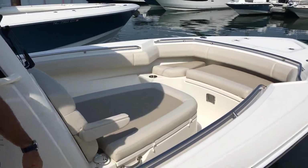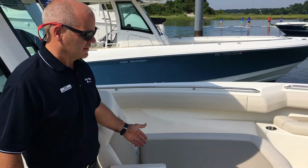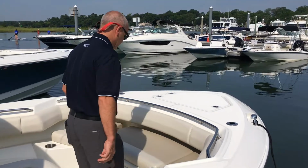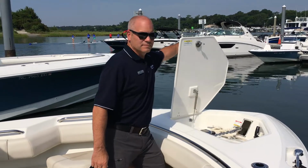And as we move forward on the boat, we have a great lounger area here with the armrest, seating, and the area where the table mounts. This is also equipped with the windlass here.